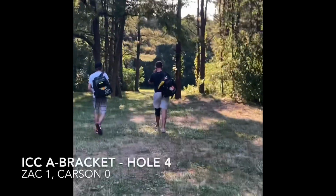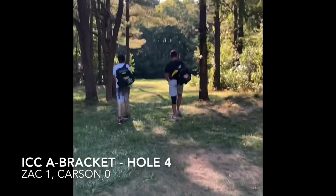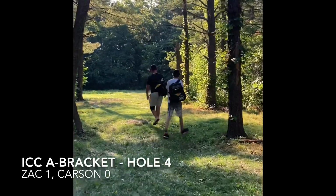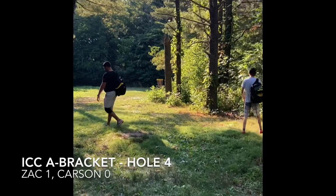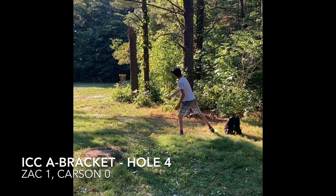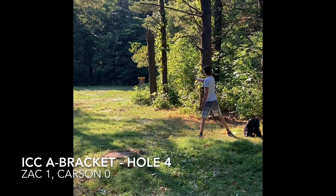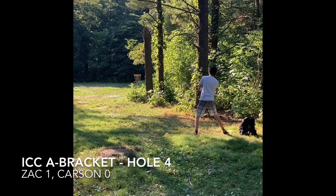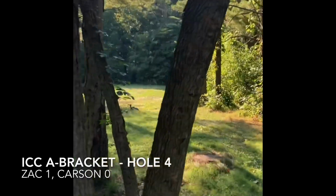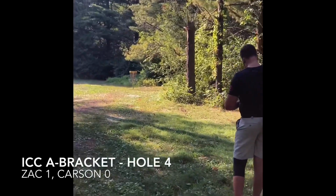So we're walking up to the tee shots on hole 4. This is Zach Chism versus Carson Philipsen. This is the bottom half of the A bracket. Both gentlemen lost their first round match. Zach was a 15 seed and lost to the 2 seed Frank Fouts. Carson actually lost to Frank Cisco Lopez, even though he shot a 9 down, I believe. Frank shot a 10. Carson with a nice shot up and down. So the loser of this match is out of the tournament. The winner moves on, I believe, to face Brad Hulva.